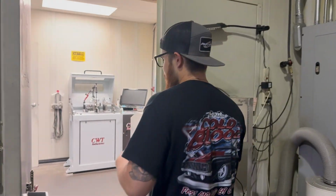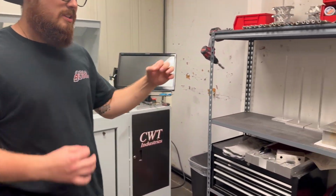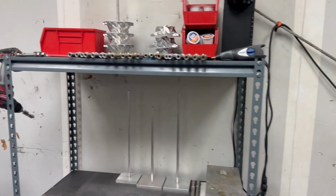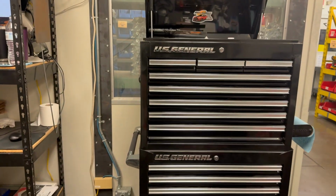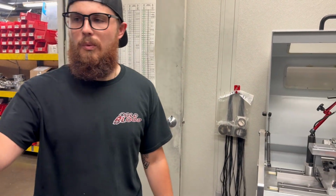In here is where the fine tuning goes on. You've got some CWT balancing machines. Little micro measurements, making sure every single blower is balanced correctly. These machines measure down to the smallest units to make sure that the impeller, when it's sitting on the shaft, is balanced perfectly. So I would assume every impeller has to be balanced. For the most part, because we have such high tech and high end CNCing, the parts themselves are already like 99.9% there.